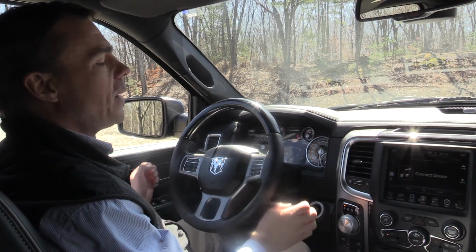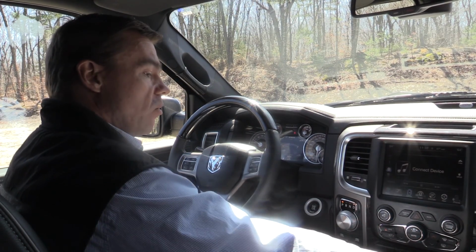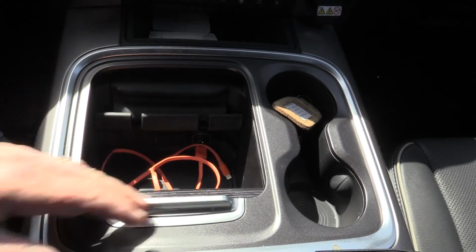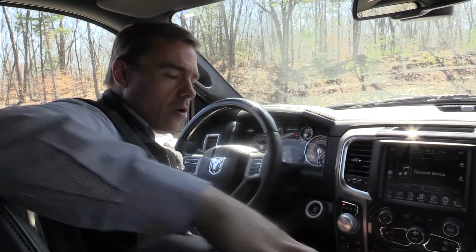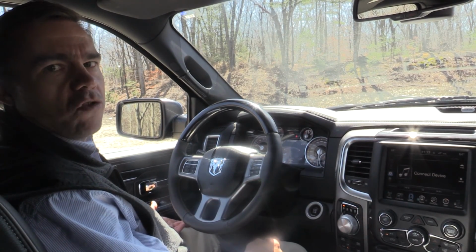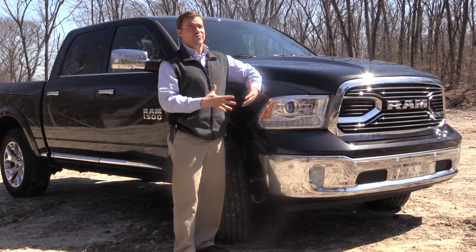But by gaining the space that you would normally have a gear shift, look at all that you get. You've got a great phone storage compartment here. You've got a slide storage compartment here. You've got 2 beverage holders here. You've got this storage space here and this giant storage box here. So you lose a gear shift, and to me that feels a little bit untruck-like, but you gain so much space. The Ram 1500 is really a big, bold, in-your-face truck.